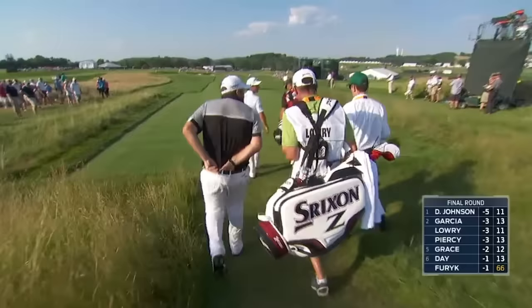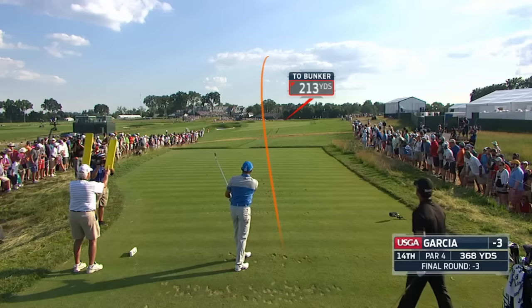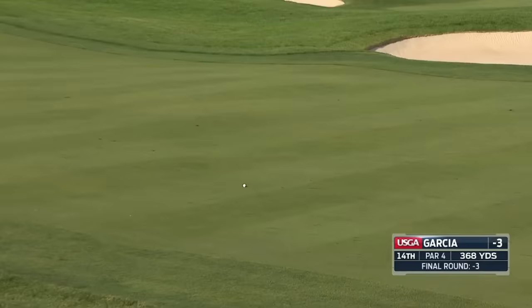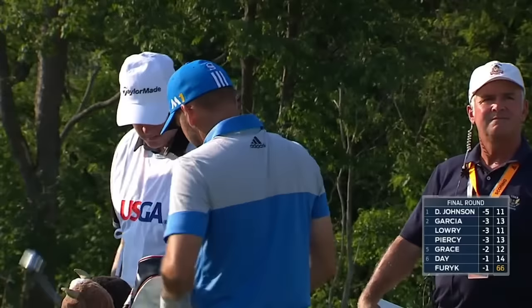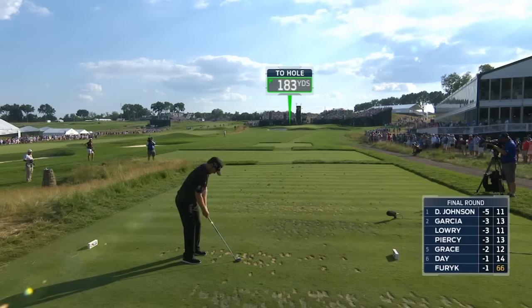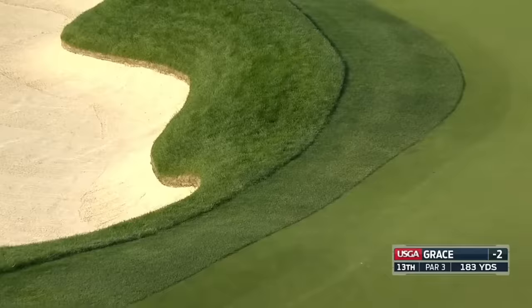Up to 14. Garcia on the tee here at 14. Perfect shot to hit off this tee. Cut up the right side so you can have the flattest area to hit from and approach with the best angle. Brandon Grace at 13. Three back. Lift. Oh. That'll be fast.